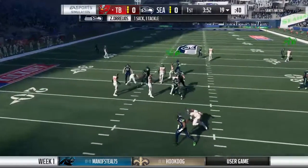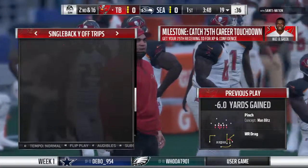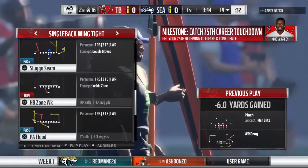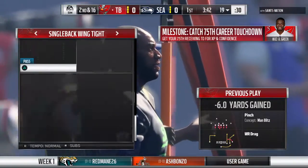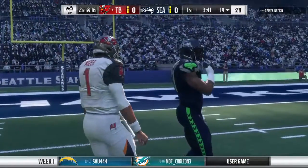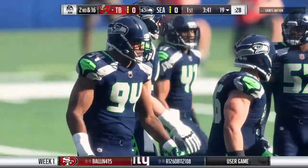Blitz coming, and down he goes. And they weren't in zone coverage, they were in man, and each man did his job. And that looked like vintage, old-school coverage, didn't it? Man coverage reminded me of an old Raiders team. They had a Hall of Famer at one corner and a Defensive Player of the Year at the other, and they just locked people down.